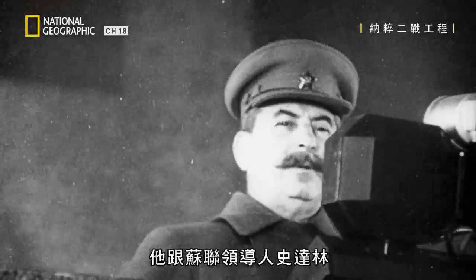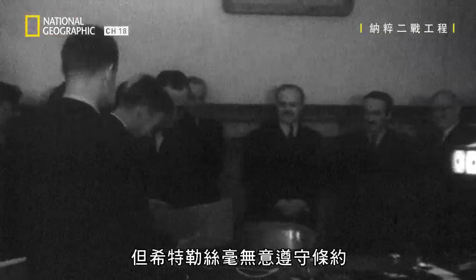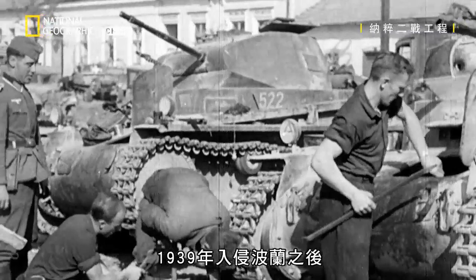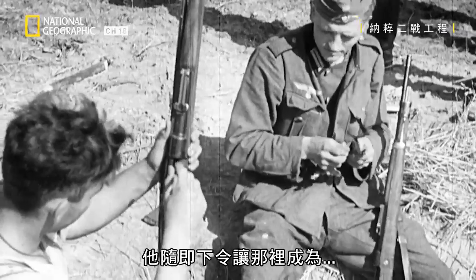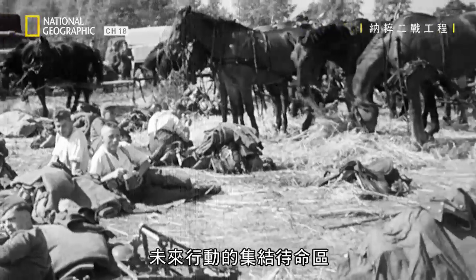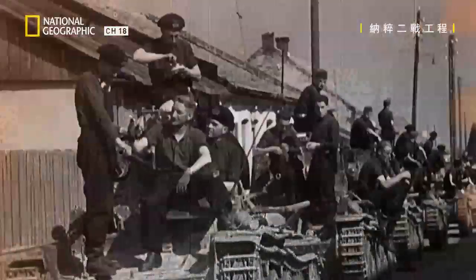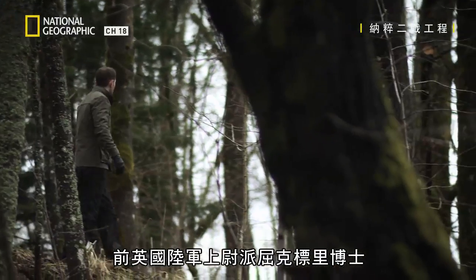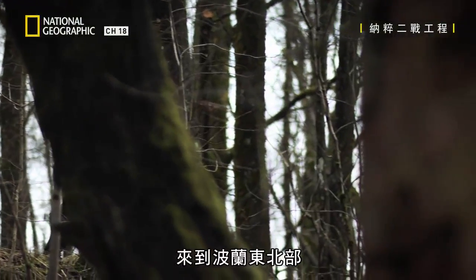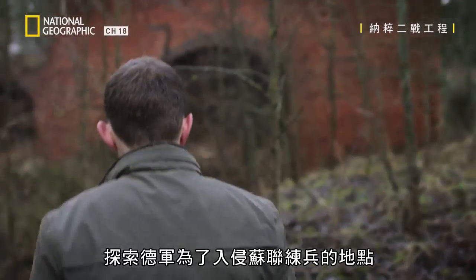He and Soviet leader Stalin had agreed a non-aggression pact before the war, but Hitler had no intention of sticking to it. As soon as he'd invaded Poland in 1939, he ordered that it become a staging ground for future operations, a first step towards the invasion of Russia. Former Army Captain Dr. Patrick Bury has traveled to northeast Poland to explore a place where the German army practiced for the invasion of Russia.